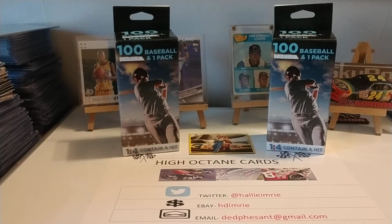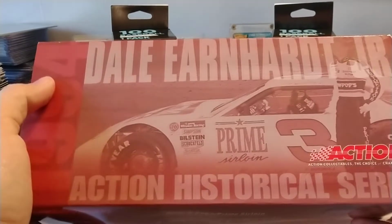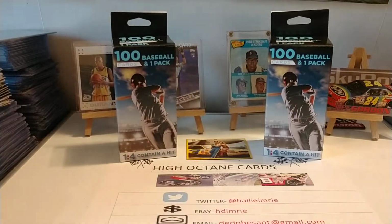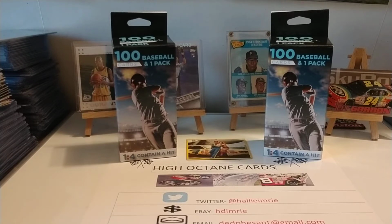But inside this antique mall, they had a consignment shop, and I came across this little goodie: a 1/24th scale Dale Earnhardt Jr. I've seen this here and there on eBay. I'll go ahead and pull it out of the box here, just so you guys can see that it did come with the sleeve and everything. I did ask him if I could open the box up when I was there, because I wanted to make sure that the car was in it.